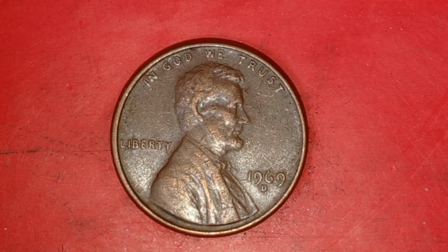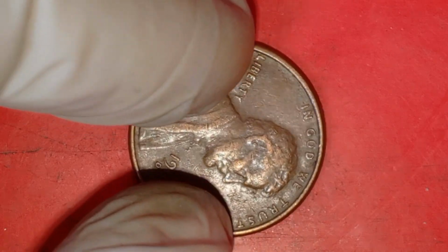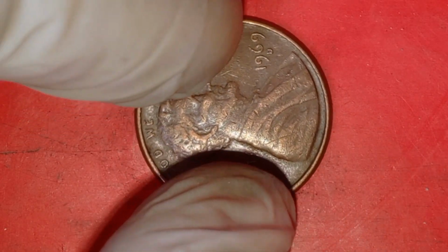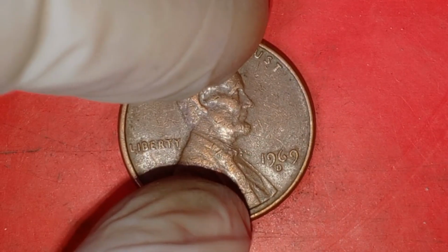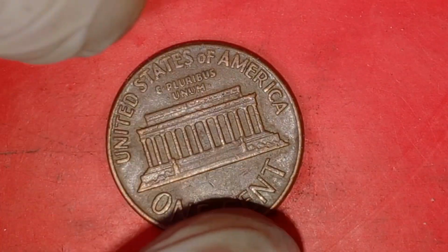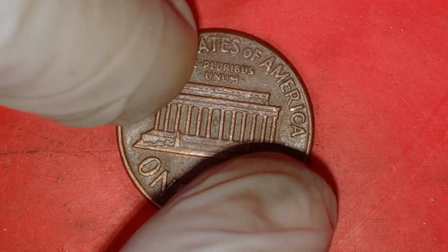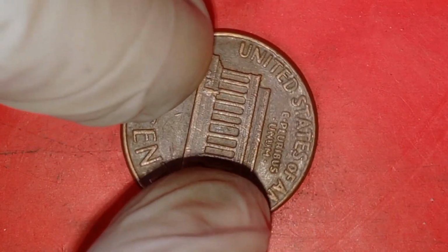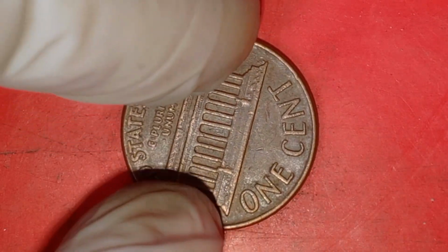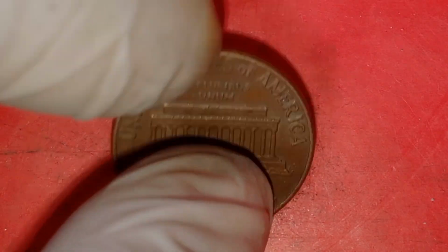Rarest coins today, we're diving into one of the most fascinating and valuable coins in American history, the 1969 Lincoln penny. This humble copper coin, minted over 50 years ago, could be worth an incredible $1.6 million. Yes, you heard that right, $1.6 million. Stick around as we explore the history, the incredible story behind its value, and why this particular penny is so rare and coveted by collectors today.